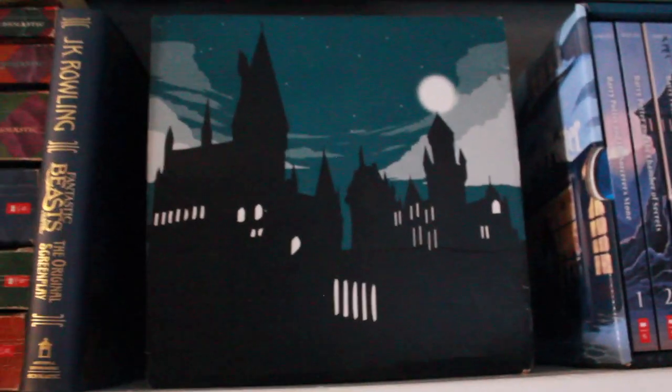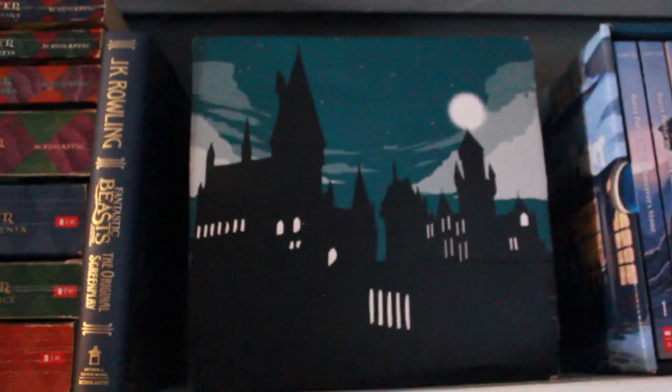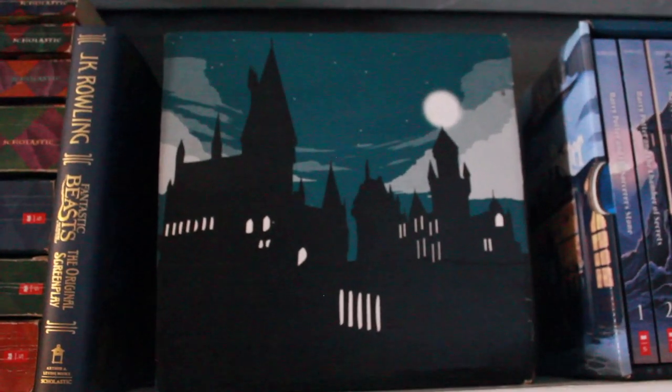And then this is a mystery toy. It's so squishy. It is actually one of the loot crates turned inside out that I just have for now until I get another box set.